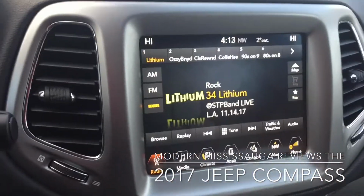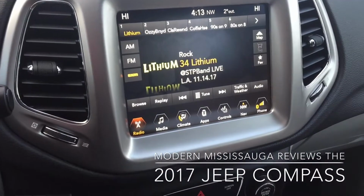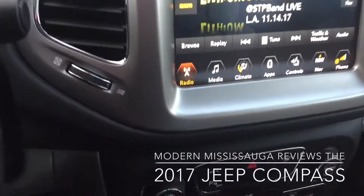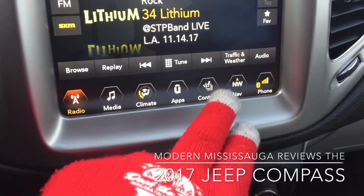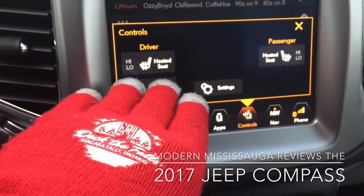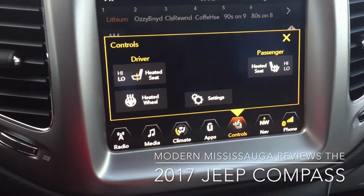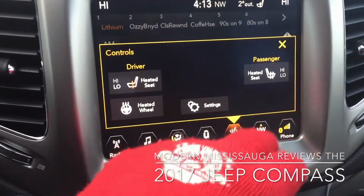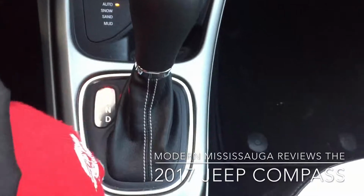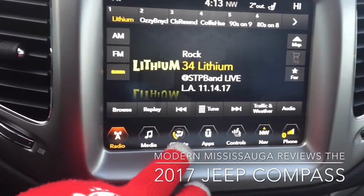This is the 8.4-inch screen, which is the upgraded screen here. The regular one comes with, I believe, a 5-inch screen. And you get all sorts of stuff to work with the controls. I don't like how I have to go into this and then push another button if I want my seat heated twice, or it's actually 3 touches if I just want a little bit of heat on my seat. Same thing for the passenger, same thing for the wheel. I would have much rather they put a couple of buttons here. It's an extra step, it's not necessary.